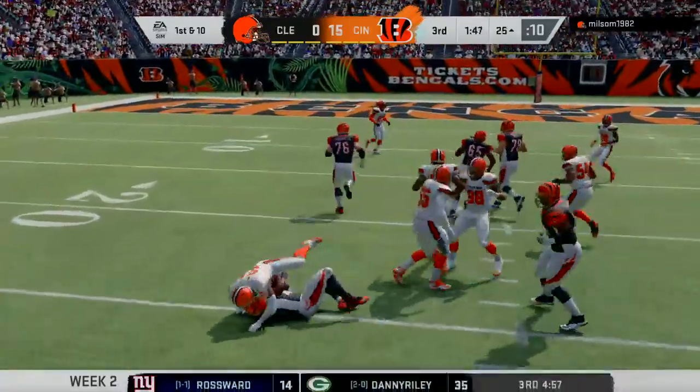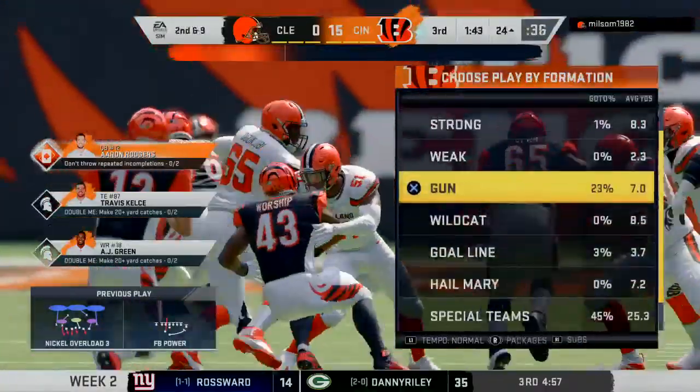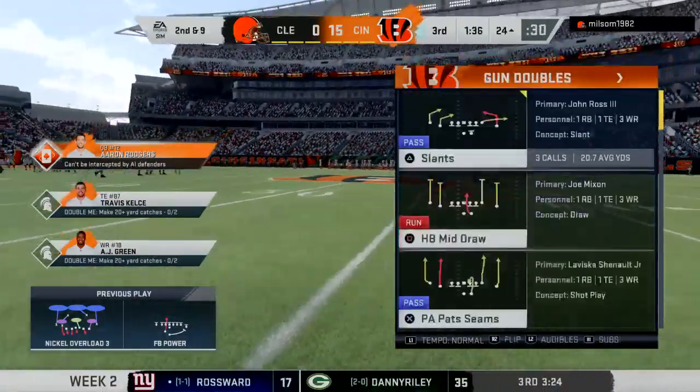Now a first carry for their fullback. Credit him with a 1-yard gain there to make it 2nd and 9. That's someone who's pretty happy right there. That's the defensive coordinator. Body after body getting to him before he can get started.